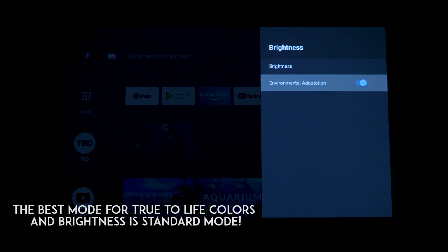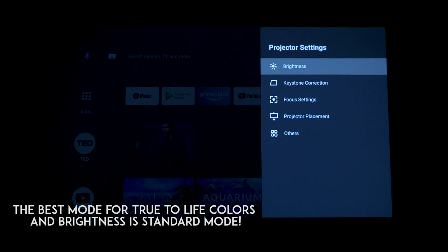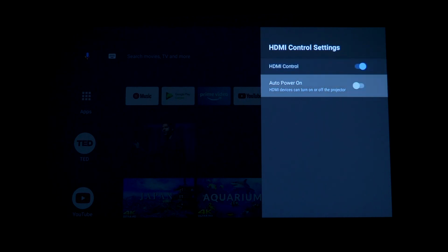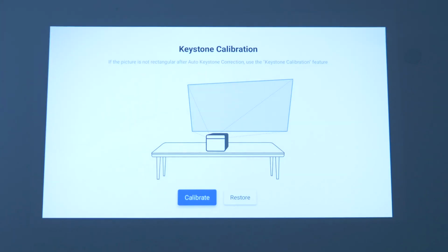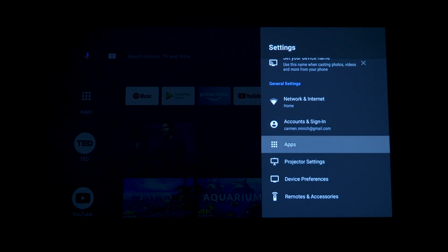So for instance, to keep it less bright when it's dark and to crank up the brightness if your room is not dark. So focus settings, you can also manually focus, of course, and you can switch the projector placement, front, rear, ceiling and all that. And some other settings are HDMI control because it supports CEC, also auto power on. That's really convenient. So if you have, for instance, a console attached to it, focus calibration, which you can see right over here, and keystone calibration if it doesn't work automatically, but the automatic keystone correction is working really, really good.